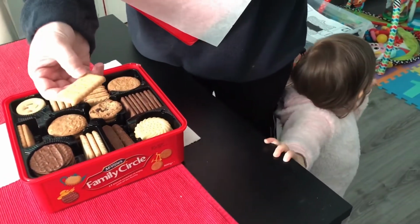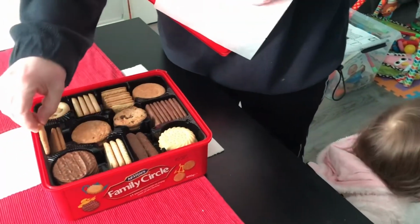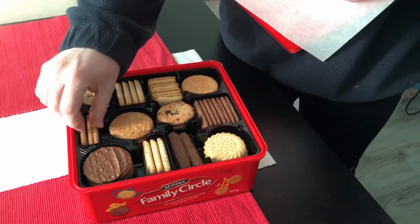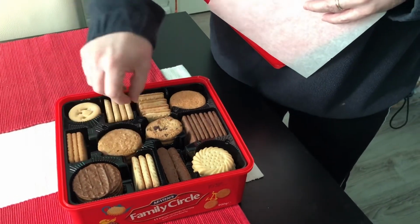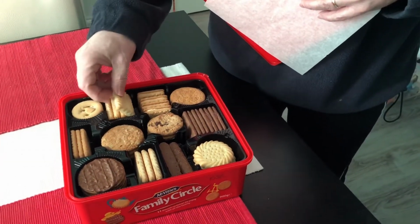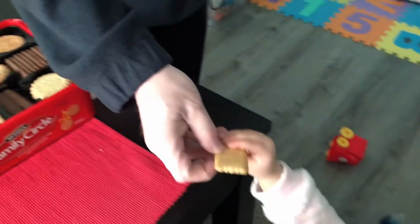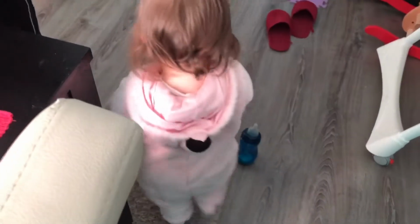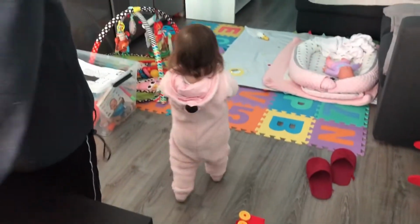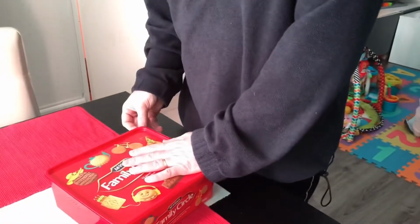Sophia, what's in this? It says a coconut. Okay, can give the oatmeal to Sophia. That's too big. No, give one of them. Thank you. Trying a proper English biscuit. These are English. Oh yeah, McVitie's. British.